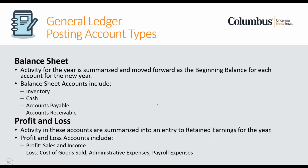So, general ledger posting account types. This is the most common issue that we hear about when it comes to closing the GL. Balance sheet accounts: the activity for the year is summarized and moved forward as a beginning balance for each account for the new year.